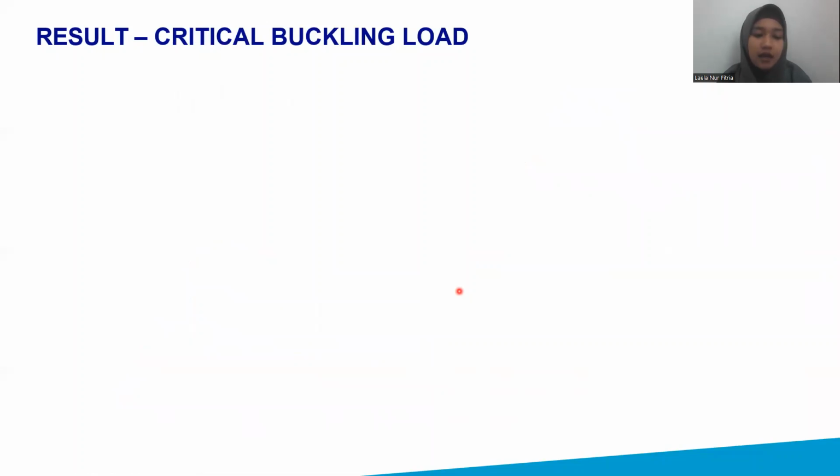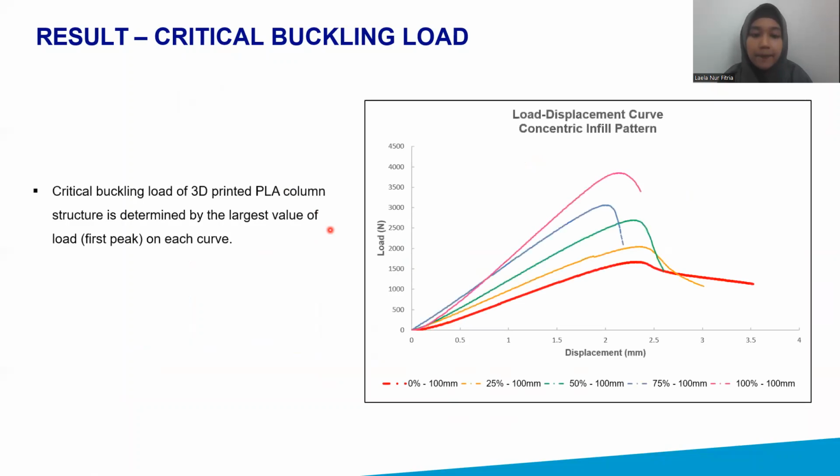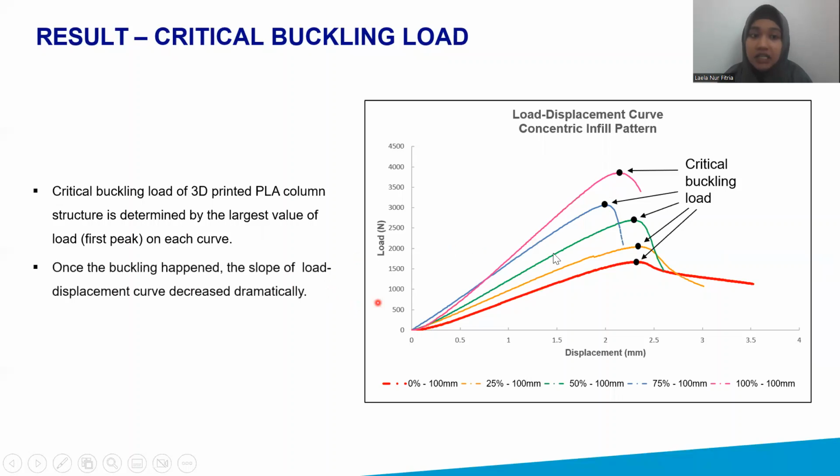So next, from here, the critical buckling load of the 3D printed PLA column structure is determined by the largest value of load, or the first peak on each curve. And once the buckling happens, the slope of the load-displacement curve decreases dramatically.